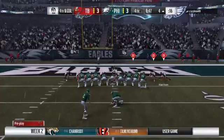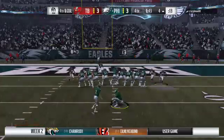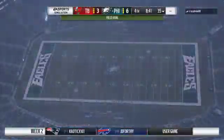Have to kick this field goal, don't you? No question about it. Look at the clock. Look at the situation. Kick the field goal. And the kick by Gonzalez is good. And they will take the lead here in this battle of field goals.